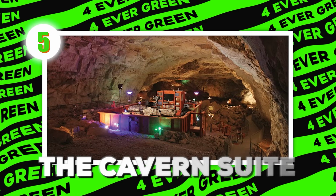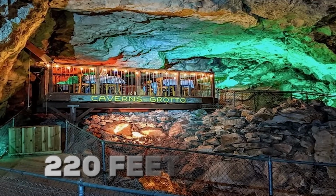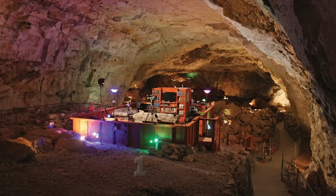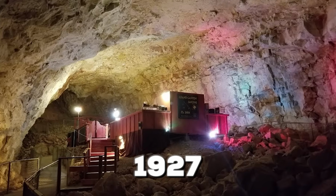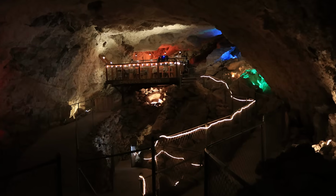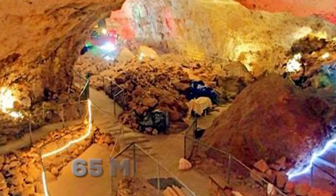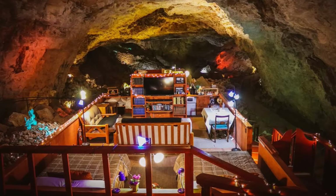5. The Cavern Suite, Arizona. The Cavern Suite is a one-of-a-kind underground hotel room located 220 feet below the surface in the Grand Canyon Caverns in Arizona. Built in the 1970s, the suite is part of a larger network of limestone caves discovered in 1927. The room is known as the darkest and quietest hotel room in the world, offering a unique and immersive experience for guests. The room is accessible via a 210-foot elevator ride and includes amenities like a queen-size bed, a sitting area, and a private bathroom. The air in the suite is pumped from 65 miles away to ensure it is safe to breathe, as the natural cave environment lacks sufficient oxygen.